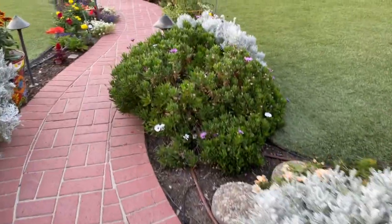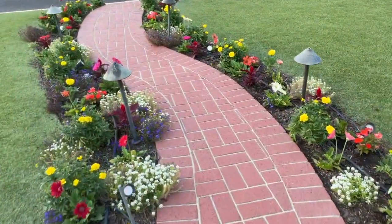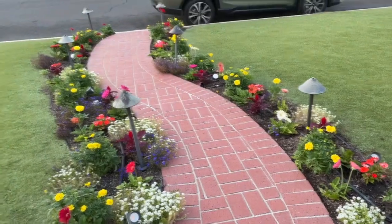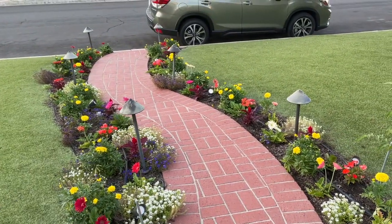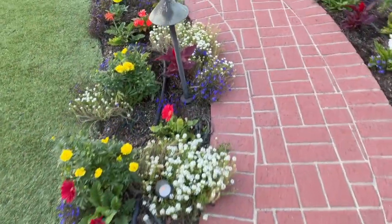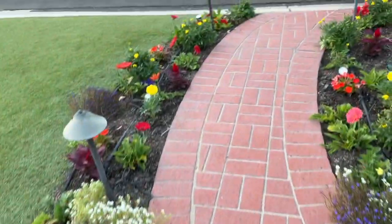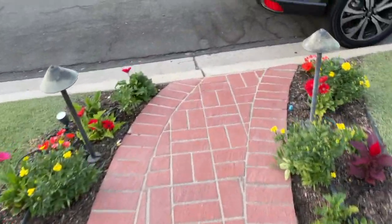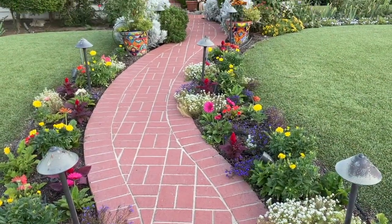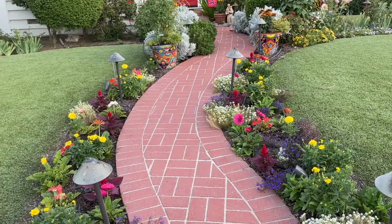And here's another view of the front border. I love the pops of color. I mean, actually, taken as a whole, it's visually very pleasing. When you look individually at each of the flowers, some of them are not quite all there. But I think taken all together, it's a lovely, lovely view as people gather at our house. Now let me show you some of the prep we're doing in the backyard.